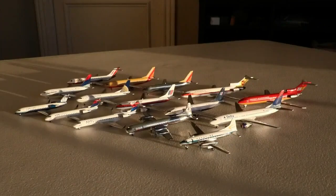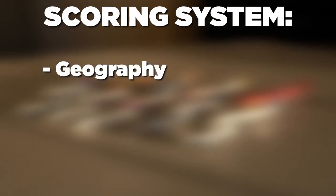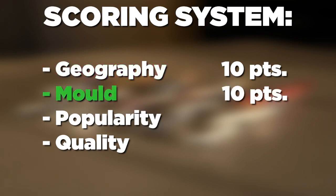As a disclaimer, we'll be using a subjective scale to rank these releases. This system will give us the best baseline standards possible. We'll be ranking 4 key elements: geography, mold, popularity, and quality. Geography focuses on the different types of airlines and aircraft released and where they are from. Mold is focused on what type of casting was used for the time.